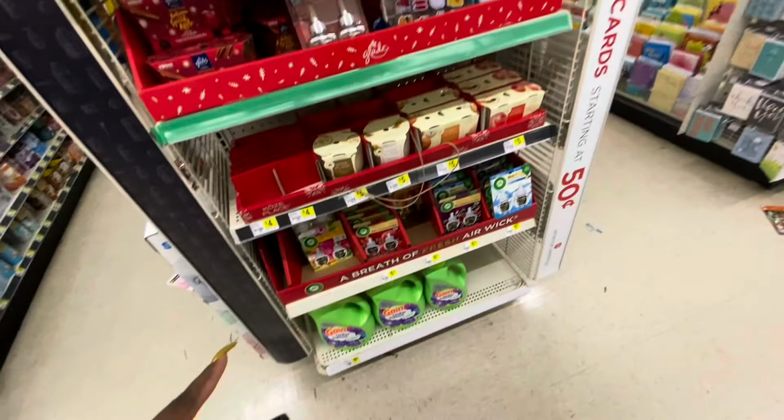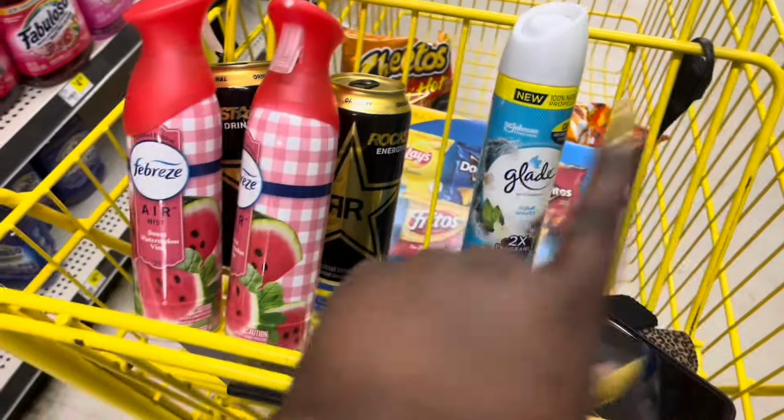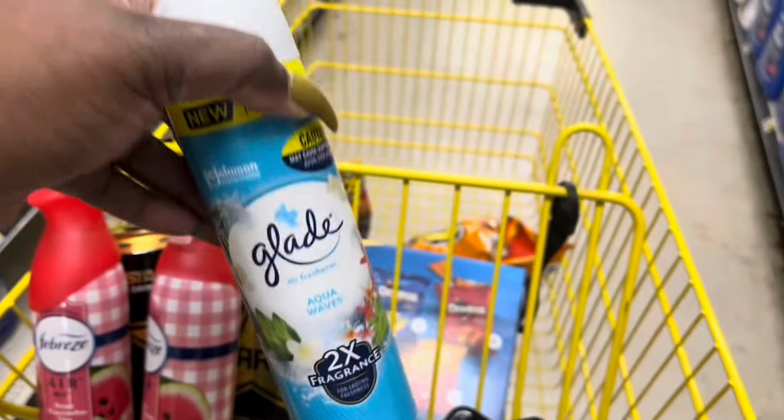When I find them, I told you I'm gonna hide them. I'm not playing. All right, so I'm not ready to show y'all the coupons, but this Glade right here has a dollar off coupon. It's priced at $2.25. So we have the dollar off coupon that's gonna make this $1.25.